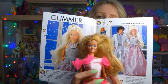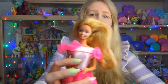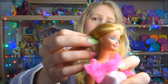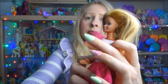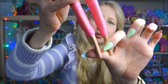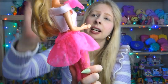Sometimes even the face paint looks different, or just the hair. She's not in super good condition, because of course she's missing earrings and the ring. This hand is a little chewed off, and the feet are also a little bit chewed off. Not super nice, but I will put shoes on it, so that's okay.